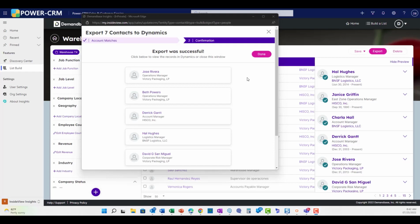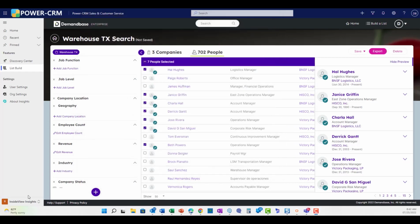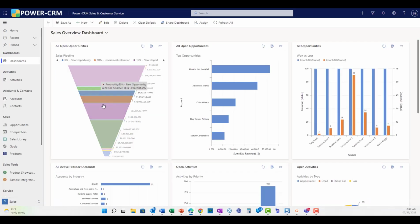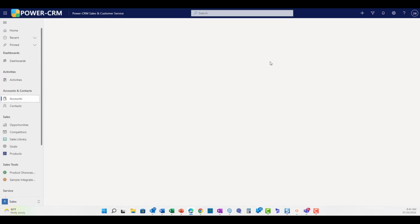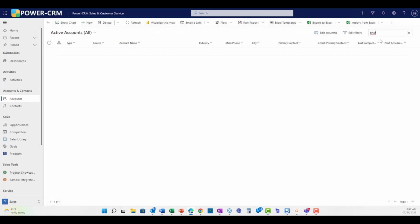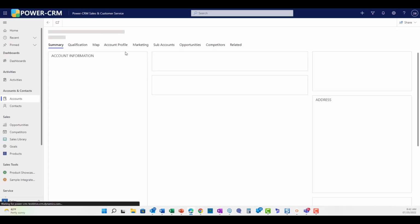Okay, so our export is done. Let's hit done here. Now let's go back over and remember the companies. So they were Hisco, Victory, BNSF. Let's switch back over to the sales app. Let's go into accounts, and let's look at BNSF for one of the examples here. And let's pull up that account.